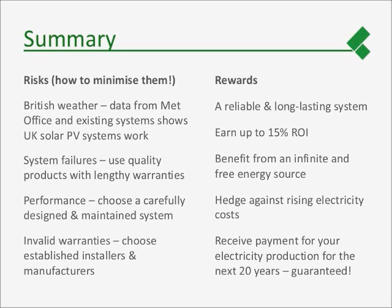System failures are a risk, therefore everything that we put in, we monitor. If you use live monitoring, it minimises the risk that you're likely to lose out on any feed-in tariff income. Performance, again, that refers back to shading and designing a properly designed system. And warranties. A lot of the manufacturers that are out there at the moment are not making money, and they are at risk of consolidation. The market will lose a number of its players, and you do have to be careful about the materials that you choose. So the rewards: it is a reliable, long-lasting system. There are very few variability factors to a PV system.